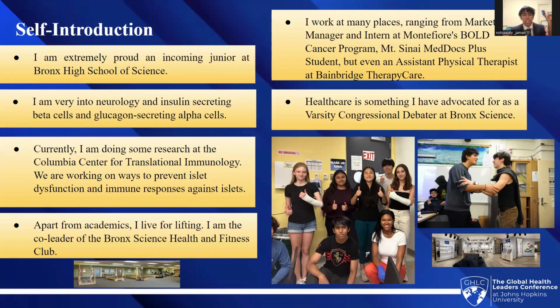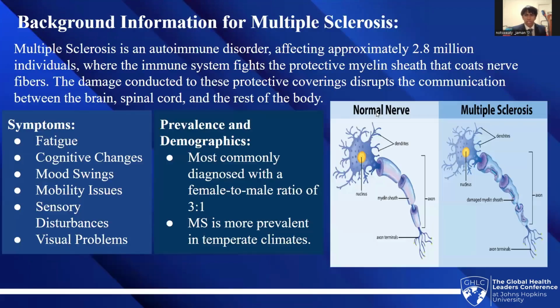I'm the co-leader of Bronx Science Health and Fitness, and I work at many places, ranging from marketing manager and intern at Montefiore's Bold Cancer Program, Mount Sinai Med Docs Plus student, and I'm also assistant physical therapist at the Bainbridge Therapy Care. Healthcare is always something that I've advocated for as a varsity congressional debater at Bronx Science.